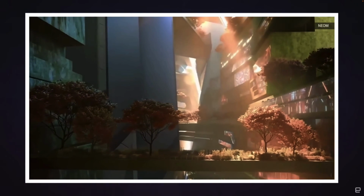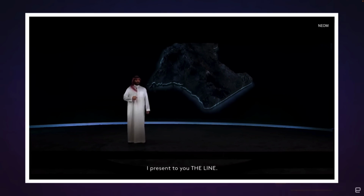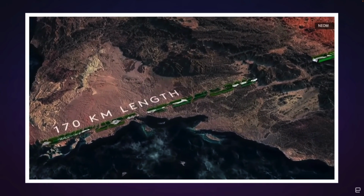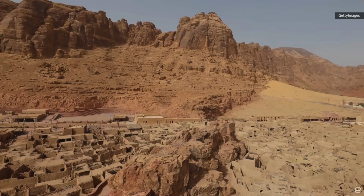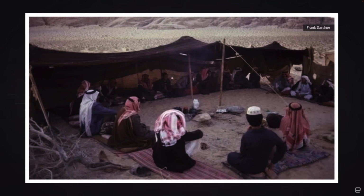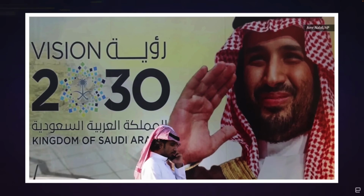Now, the line is just one part of Saudi Arabia's controversial $500 billion Neom megacity project. For one, the so-called virgin land that the government is building Neom on is, unsurprisingly, not all that virgin. It is the ancestral and current home of many people, including members of the Hawatat tribe who are being forced from their homes for what many see as a vanity project that won't amount to much in reality.